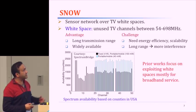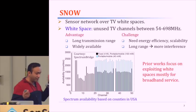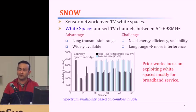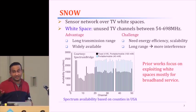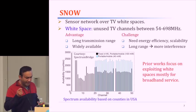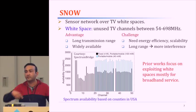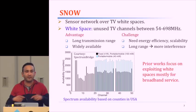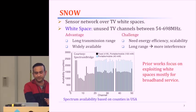And also we have to achieve scalability. And long range sounds pretty good. We can reduce multi-hop networks and make it a single-hop network, but that's not just an advantage in one sense, it can create a lot of problems, because when your communication range is pretty long, that means you're interfering with many of your friends. And you are gonna be interfered with by many others. At the same time, you have to be energy efficient. So we have to handle this very, very carefully. Let's see how we do this.